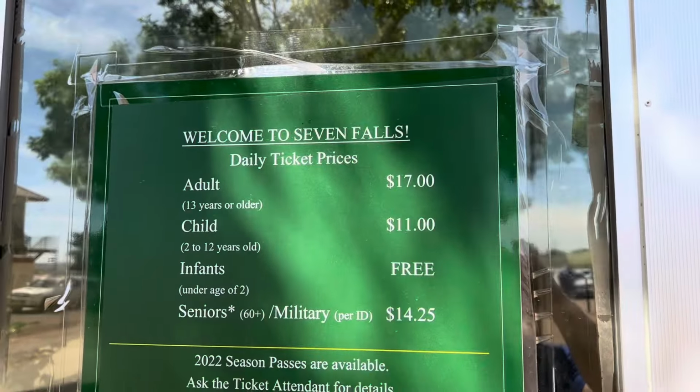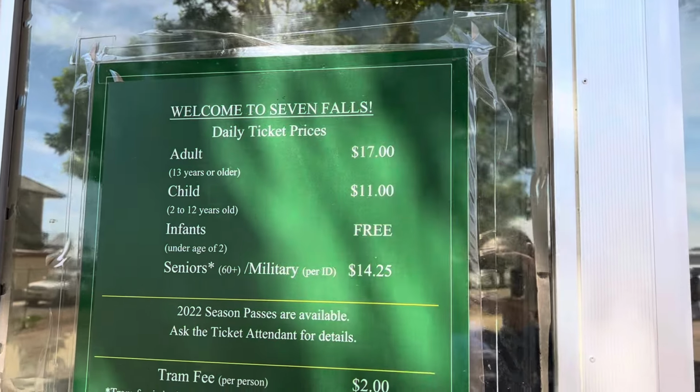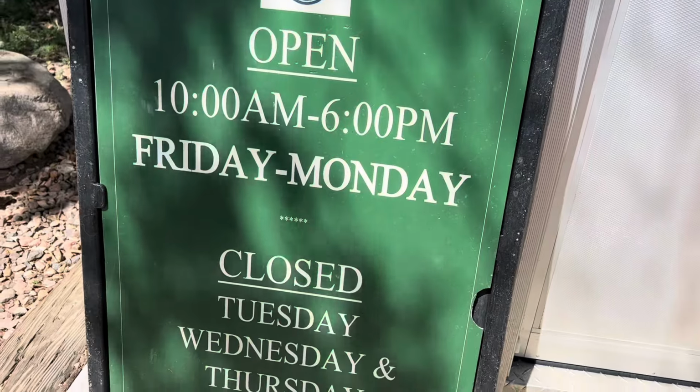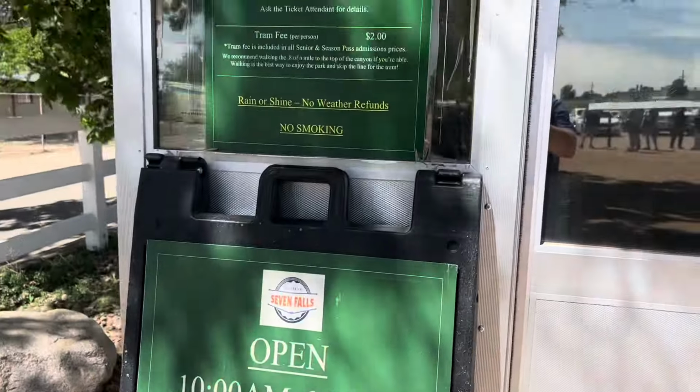So if you're coming here to do the Seven Falls, there's your ticket prices. It's closed Tuesday, Wednesday, and Thursday, just so you know. And just a little advice, if you're coming here to tour the Seven Falls, you're gonna wanna wear some sunscreen because the line is very long. That's an hour wait out to that sign way back behind me. So you're gonna wanna bring some sunscreen and you're gonna wanna get here early before that line gets too long.